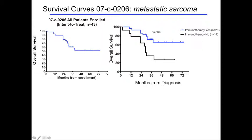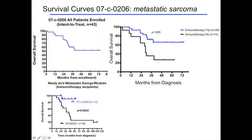So it's a survival curve that looks favorable, but you don't know quite for sure. When you divide this up into those that did get the immunotherapy, the 29 who did get it versus those that didn't, that begins to look like a pretty nice survival curve for patients with metastatic and recurrent sarcomas. The patients with newly diagnosed Ewing's and rhabdo were the ones that did the best on this trial.